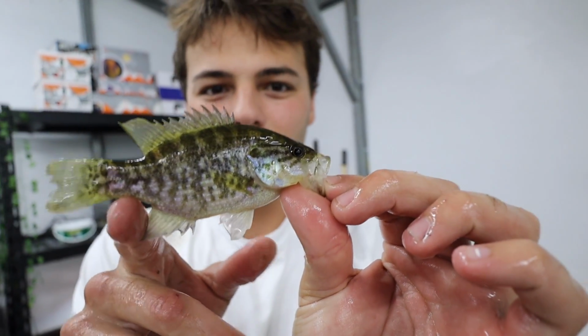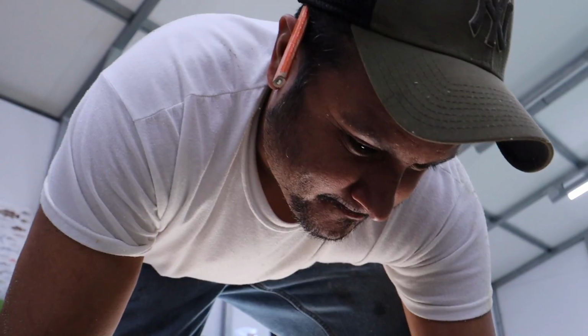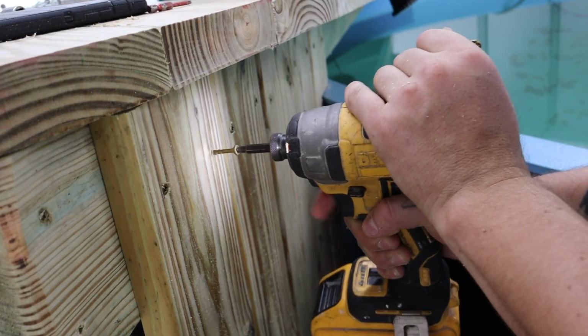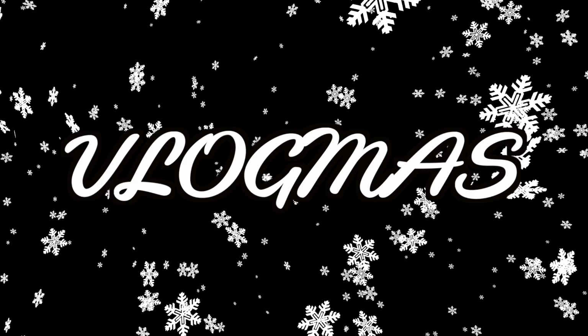Need a cast net. Man, what is that? Oh. Get him, man. What is that? Oh. Is that not the coolest thing ever? Oh. The first fish ever into the 5,500 gallon.